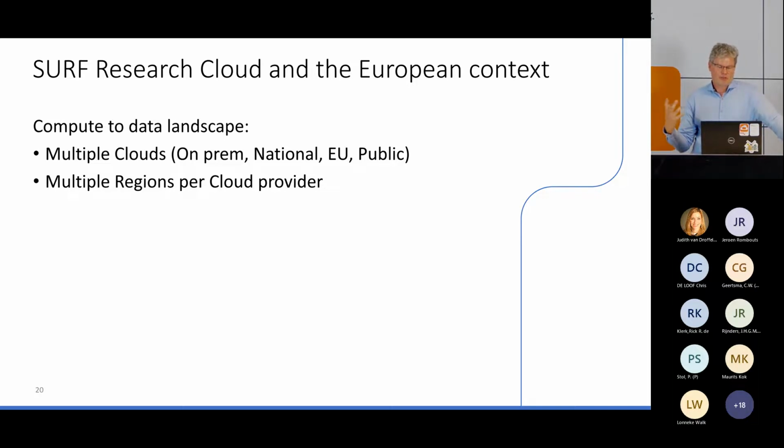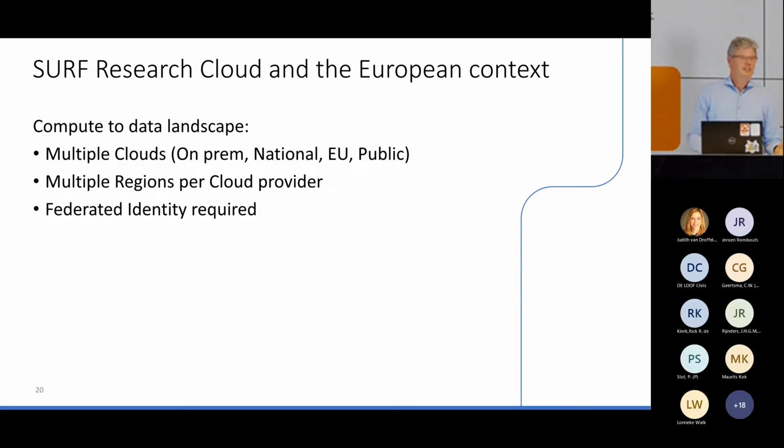And these cloud providers are moving towards multiple regions. So you get more regions. There will be an AWS region here in Amsterdam as well. So I also need to be able to move to the different regions within the cloud provider. And then you don't want to have accounts on each cloud provider to do that work. You need a federated identity system to be able to log in on every cloud provider and run your application there.